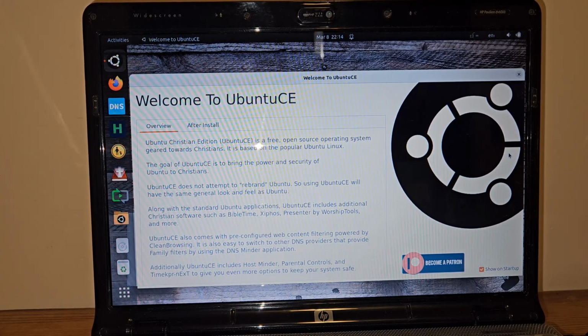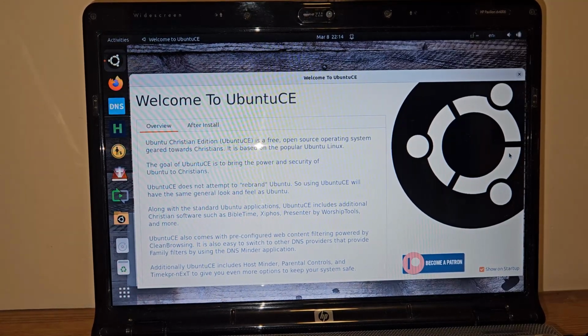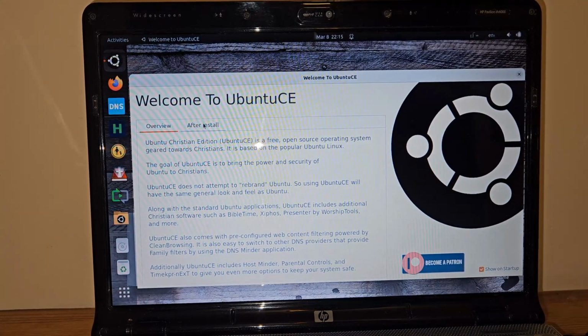Ubuntu CE also comes with pre-configured web content filtering powered by clean browsing. It is also easy to switch to other DNS providers that provide family filters by using the DNS Minder application. Additionally, Ubuntu Christian Edition includes host miner, parental controls, timekeeper next, and to give you even more options to keep your system safe. So let's look at the after install page here.